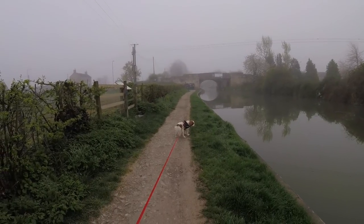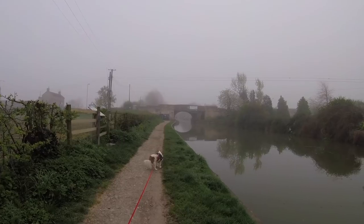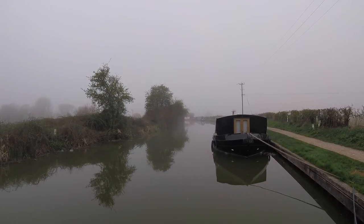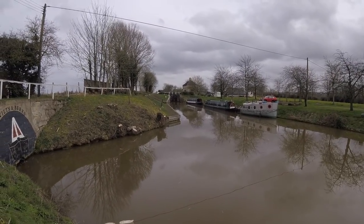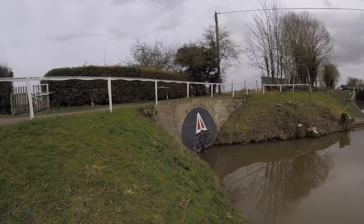This is sleepy Semington on a misty morning. Beyond that bridge is the entrance to the Wilts and Berks Canal coming up. This ran for 50 heavily locked miles to the Thames at Abingdon. It was opened in 1810, but unfortunately it closed because it was a narrow beam canal between two wide beam arteries.